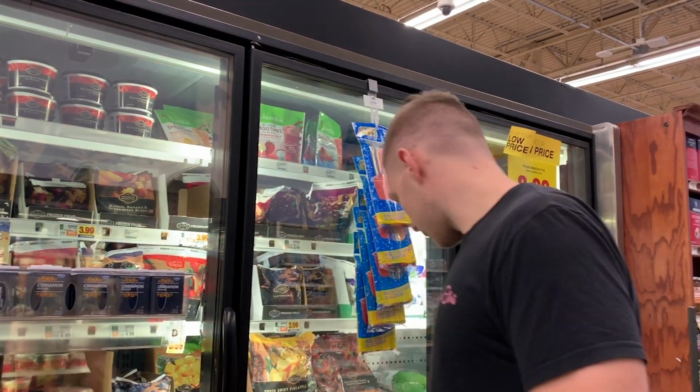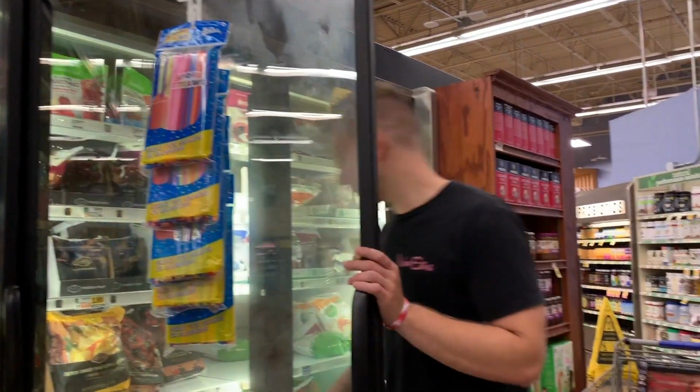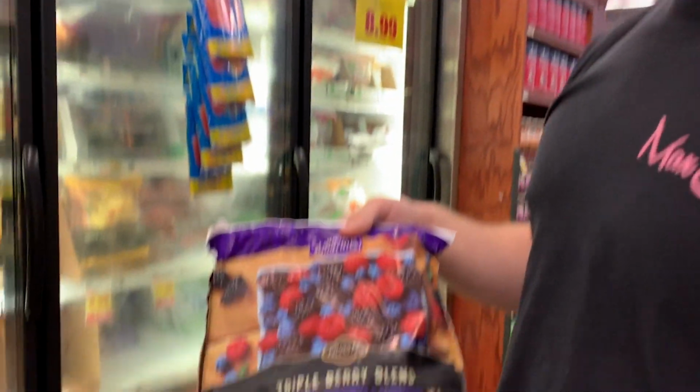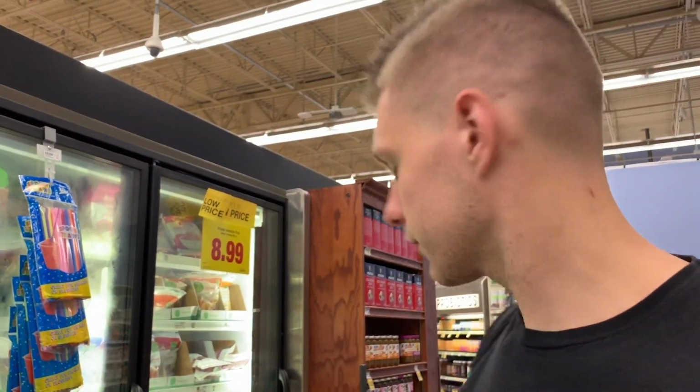It looks like it says mango berry. Nope. Triple berry. This is just the cheapest one, so we're going triple berry blend. Again, this is what we're going to use in our smoothies and in our breakfast food.